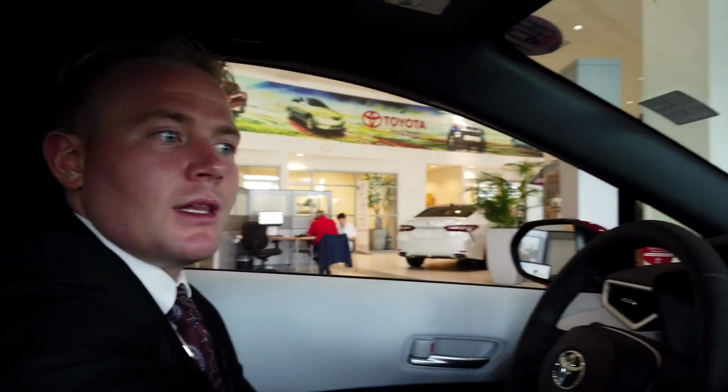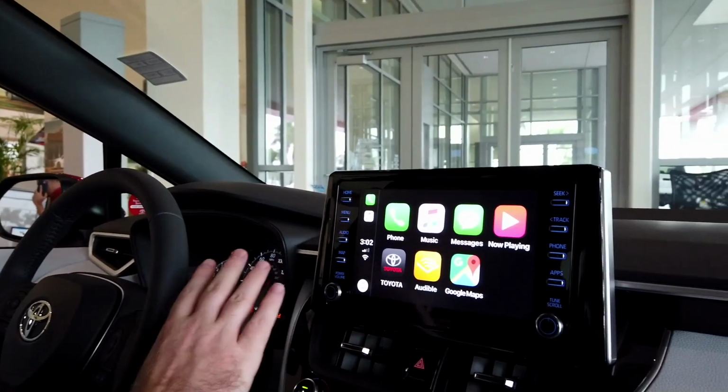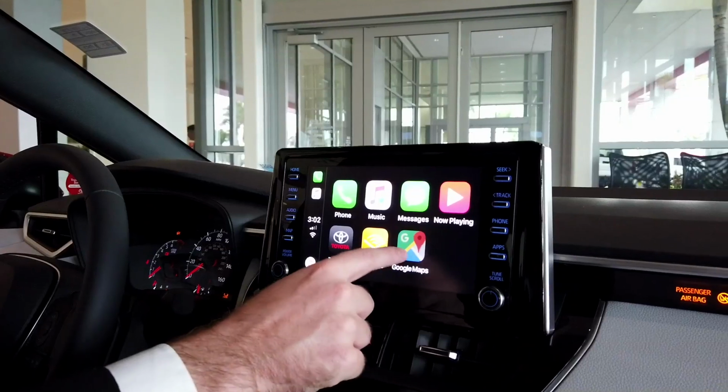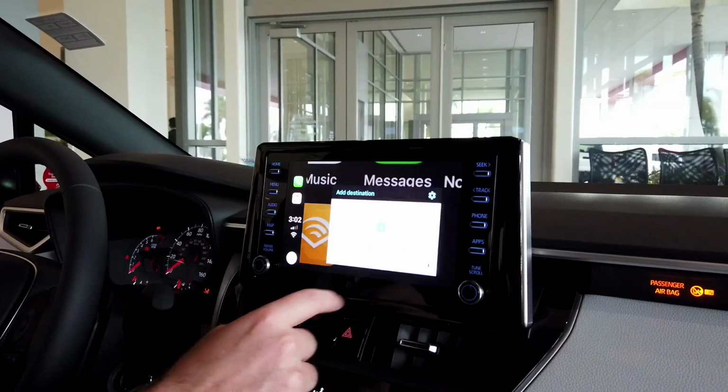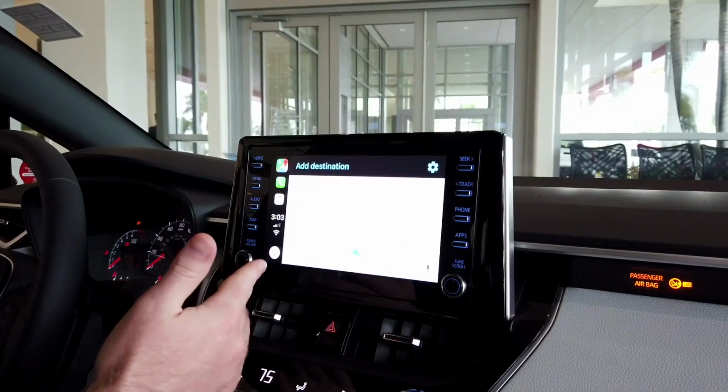If you know how to use your phone, you'll know how to use the car. Now, what I like to show you is Google Maps, music, messages, phone, everything seamless right on here. I hit Google Maps. Whatever was on my phone loads up automatically. You're gonna have all the destinations.